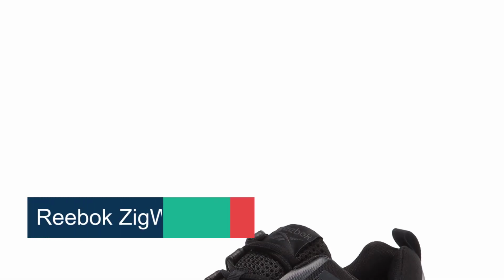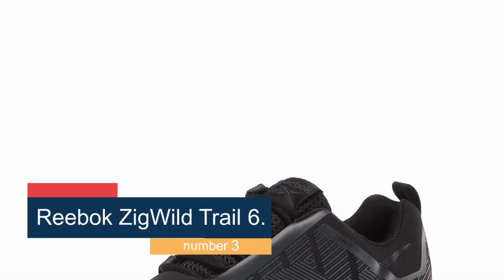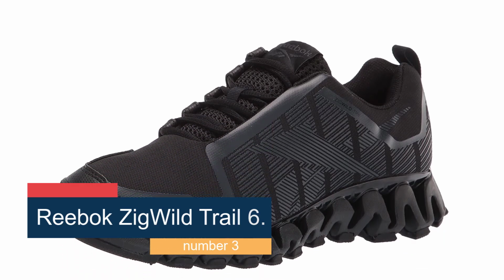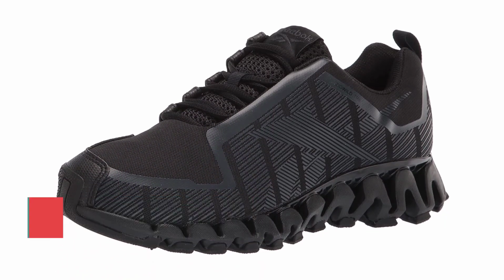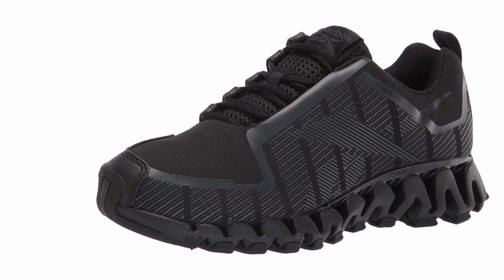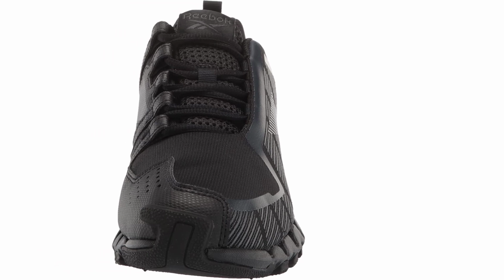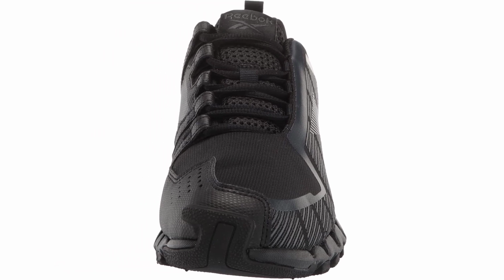Number 3, Reebok ZigWild Trail 6. If you're not a fan of modern running shoe styles, rock a more classic look on the trails. The ZigWild Trail 6 trail shoes, available on Amazon and Reebok, have a distinctive zigzag design that stands out from the crowd. Complete with a blend of suede, leather and textile, the 90s vibe is strong. Don't be fooled by the retro look, as there's plenty of modern technology for maximum comfort and support.